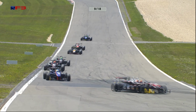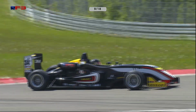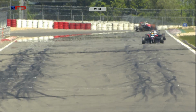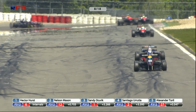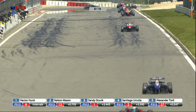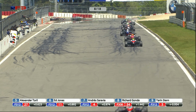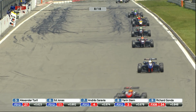Alexander Torrell, meanwhile, trying to come back to Santiago Urrutia. Battle for fourth position, no changes in position, but they're all still very, very closely bunched to each other as the leaders complete the 10th lap of the race. 8 laps or 11 minutes remaining, and this time around Nelson Mason not close enough to challenge Hector Hurst into turn 1. Likewise, Torrell not really near enough to Santiago Urrutia.